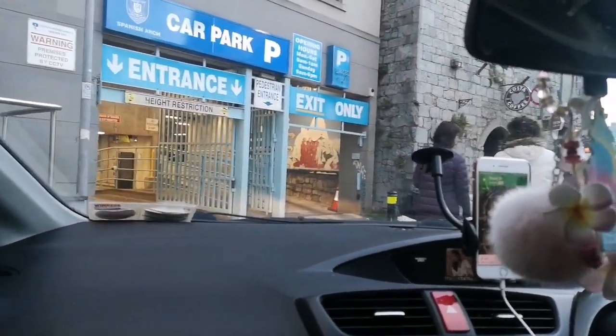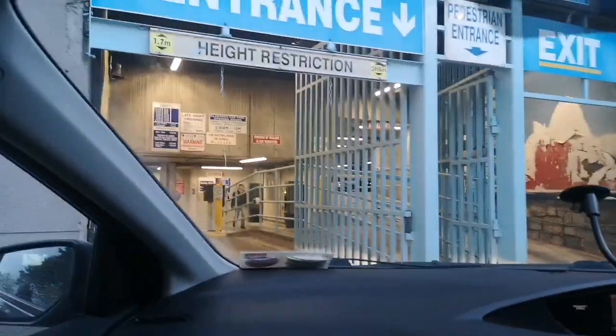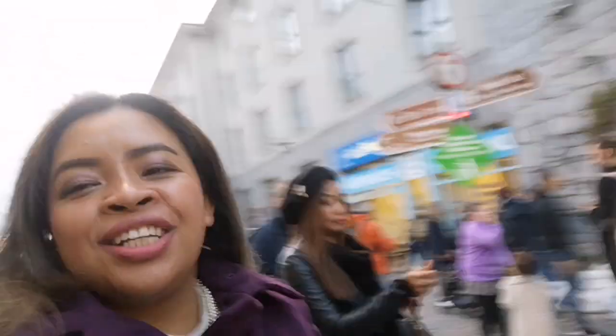But oh boy, I have to include this on my vlog. This parking lot, it's really tight. It's really small, like even just going inside you have to be very careful, especially when you're driving a saloon or 4x4 car. The place is really busy. There's lots of people here.